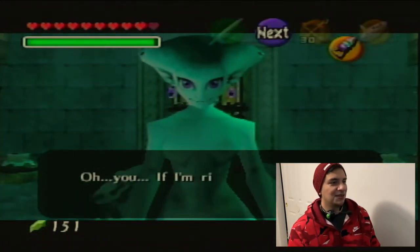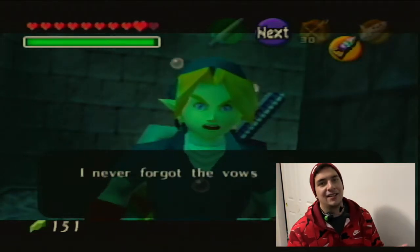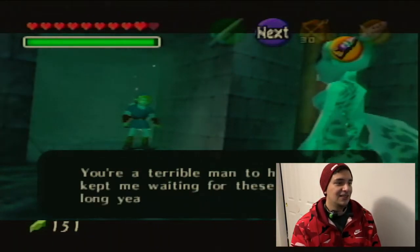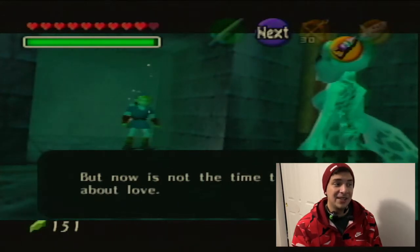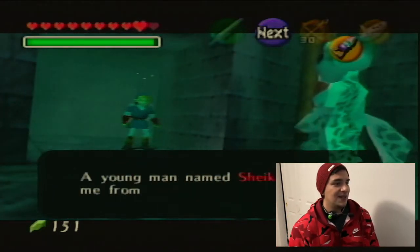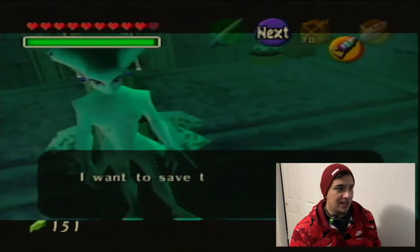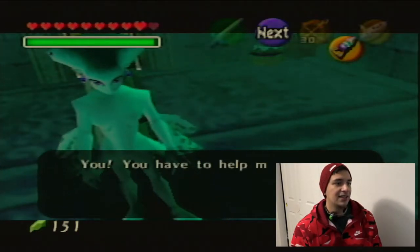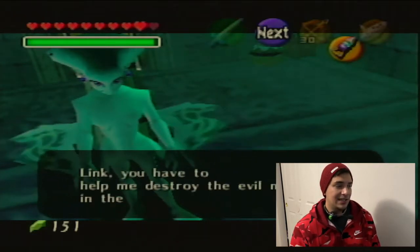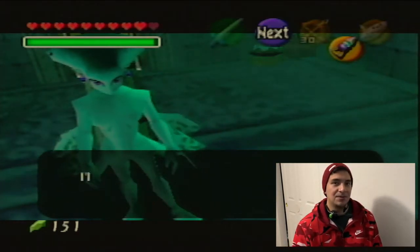So what do you know? It's our girlfriend number 4, I think. Zelda, Saria, Malon. Yeah, so our 4th girlfriend in this game. And she's pissed because it's been 7 years since you last saw her. 7 years without a lover. As a fish, that's like 49 years. She's just letting you know that Sheik saved her from underneath the ice at Zora's Domain, where we already were, where we got the blue tunic and where we got the iron boots. So she came over here to try and kill the monster that's inside, yeah? And now she's gonna ask you to help.